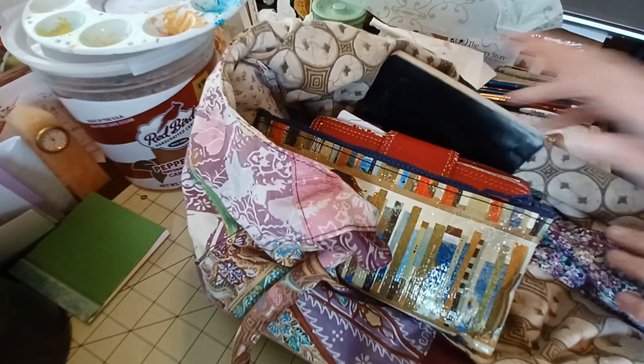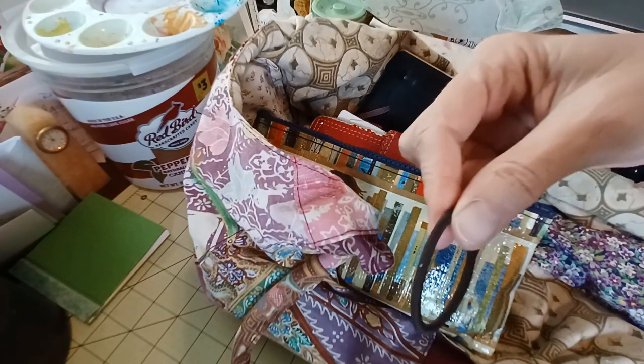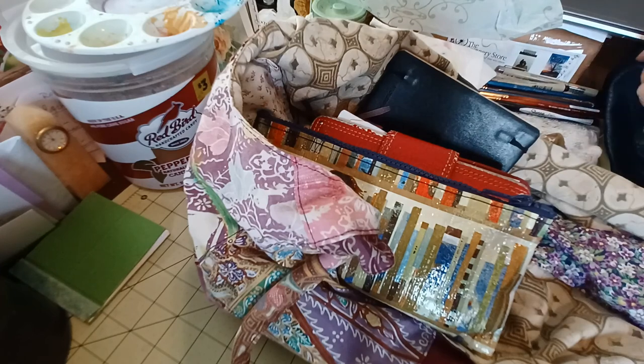Here's my little book. Is there anything else in here that's really crucial? I've got a zipper compartment in this purse. Is there any? There's actually, look, there's a ponytail holder in it. Really? Okay. Otherwise, well, I do have Kleenex. Maybe I need a little Kleenex bag. We'll see about that.